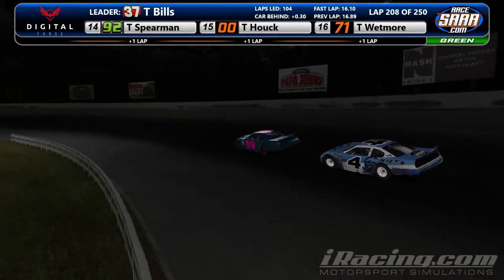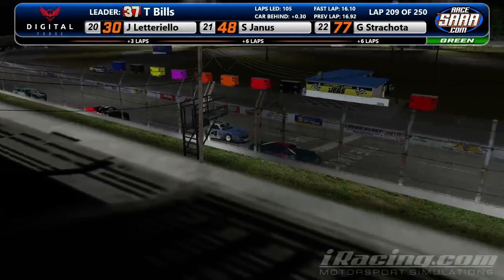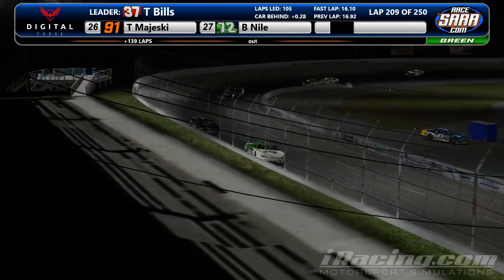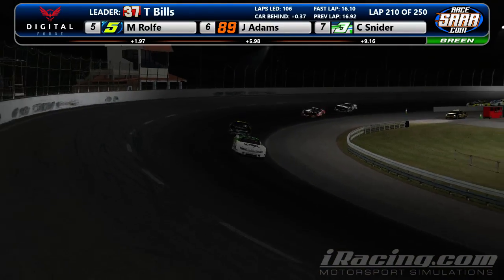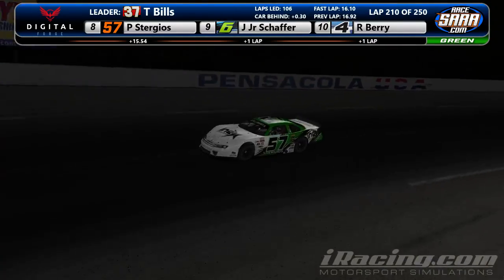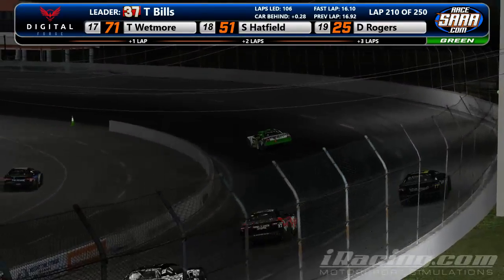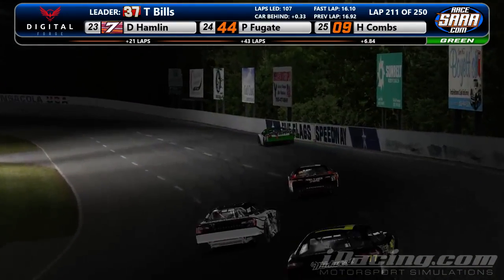Into turn number 3, Jeremy Adams just ahead of Russell Berry. Not a position battle here as Berry looks to the inside. Sturgis getting closer and closer as you see Tim Bills back behind him. He's getting close to going 1 lap down, hoping, wishing, praying for a caution flag to come out so he can go down pit road and get the fresh set of tires. Oh, what a day it would be for the 57 car, the guy who tonight has looked so fast once he's got up into the clean air, and now Bills by Strakota.